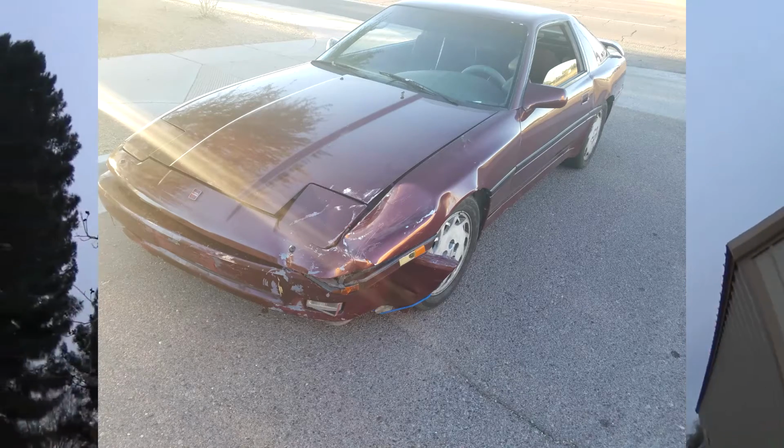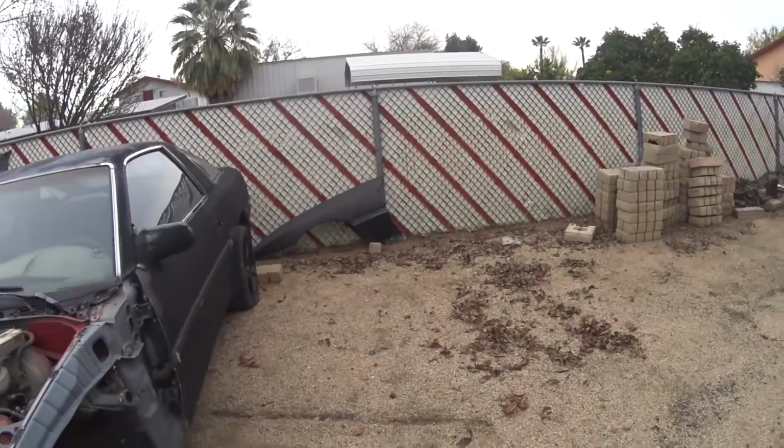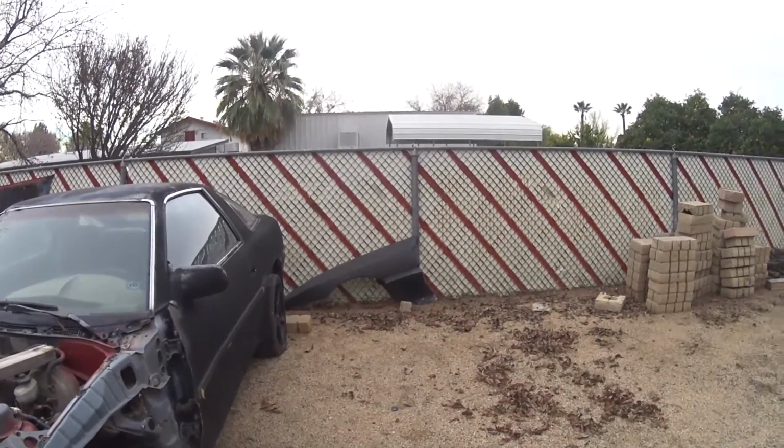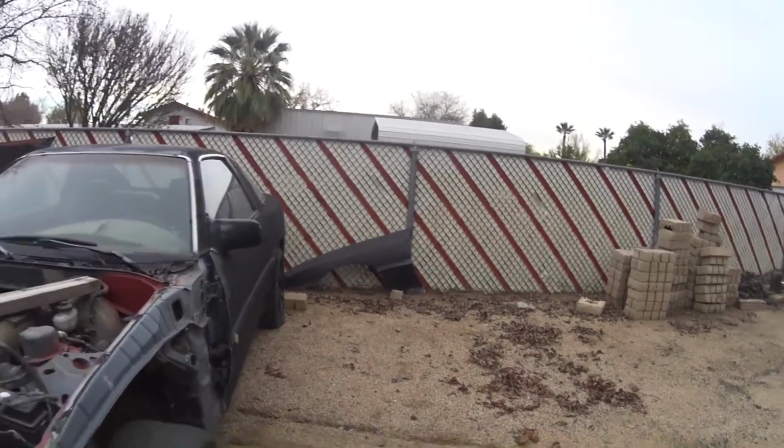So I got this parts car so I could take it to my body guy so he could pull whatever he needs to off of it. He may end up needing that front quarter panel. He may have found a little bit nicer one. We're still trying to figure out which one he's going to use.